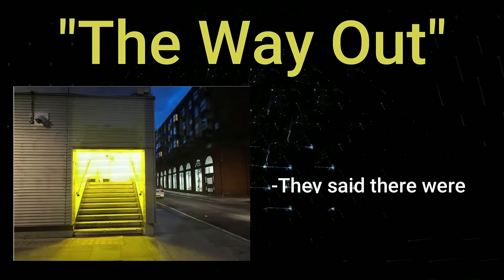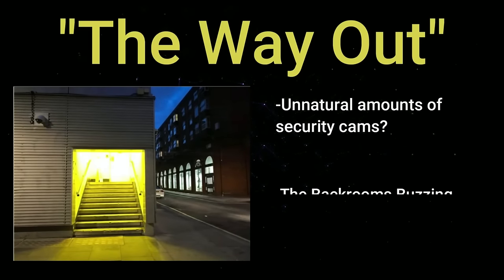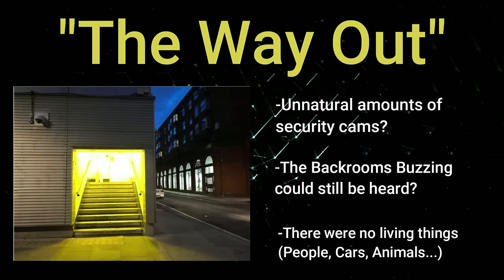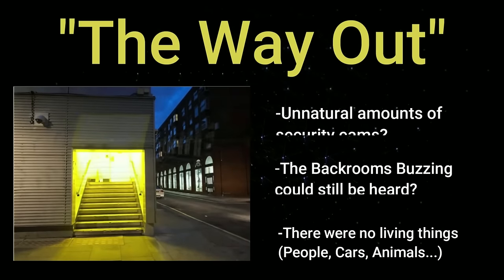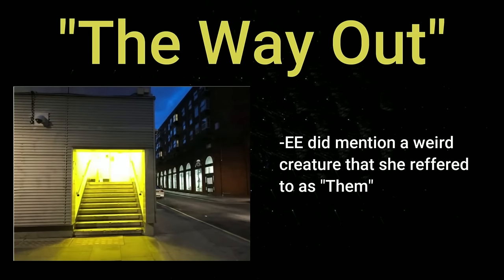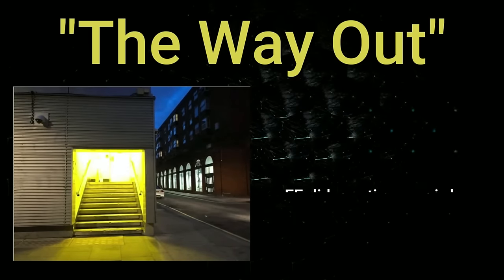To start with, there was an insane amount of security cameras everywhere Eva exited, and she still heard the buzzing noise from the backrooms in her head, and there wasn't any life in this reality. There were no people, no cars, no animals, nothing like that. Enigmatic Eva did continuously mention a weird creature that she only referred to as, quote, them in their Reddit thread, and that it was hostile and creepy.